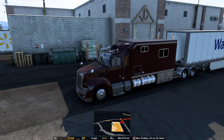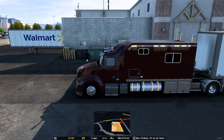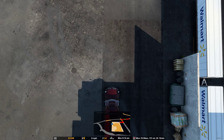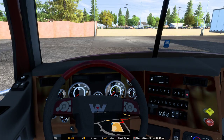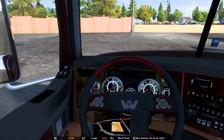So today, guys, we'll be doing another mod review on the Western Star 5700 Legendary Sleeper model. I got some mixed reviews about it already, guys. The engines in this truck have no sound except for the Cat engines. It's the only one that has sound. It has no sound in the cab.